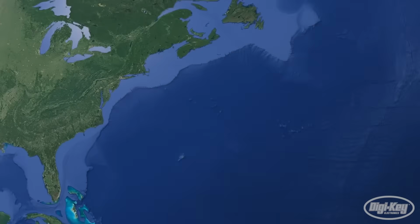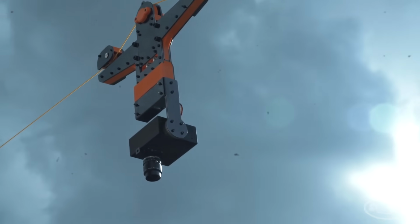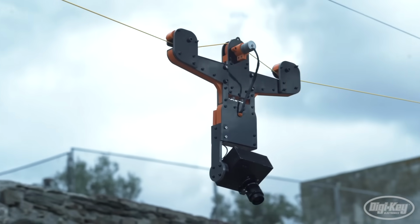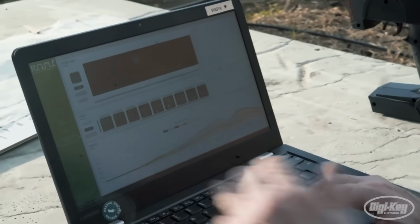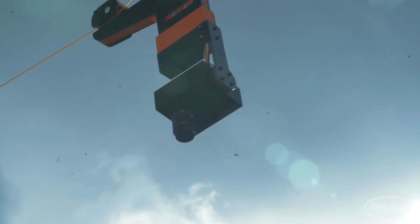Our first stop takes us to Barcelona, where we visit the Fab Lab and talk with Victor Barberan Soler, an electrical engineer currently working on the ROMI project, a robotic solution for microfarms. ROMI is intended to be a project to create tools for farmers, but also for scientists, because we believe that these two parts of agriculture should be closer to each other, in a way of understanding plants, understanding how plants evolve, how we can manage plants from a scientific point of view, can benefit farmers a lot.